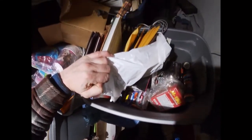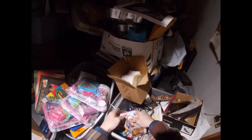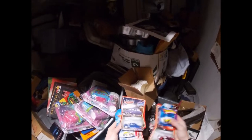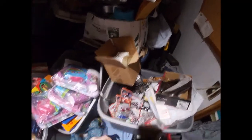Let's see, there's some Hot Wheels still in. Oh, those are cars. Let's see if we can get those out. Mailing envelopes. Always use those. Pair of George shoes. Where is George? Haven't seen her on What the Hells lately. Okay, here's Mater and some Hot Wheels, all still in their packages. These are some cool cars. I sold a lot of those on Amazon too. Yeah, there's quite a few of them in there.